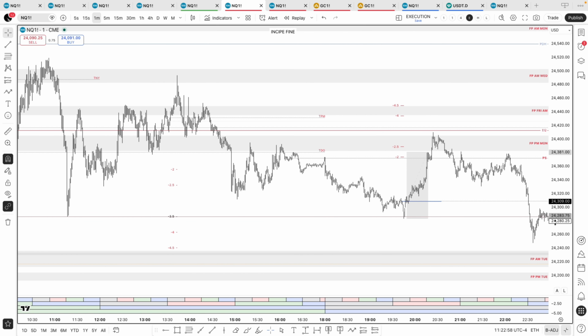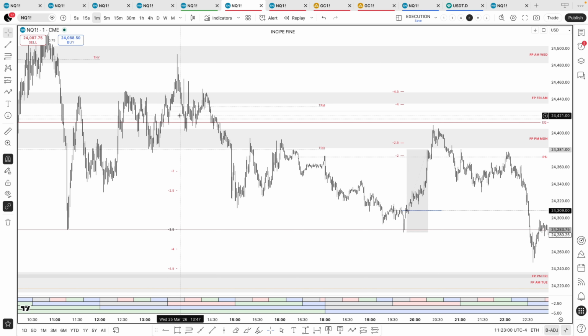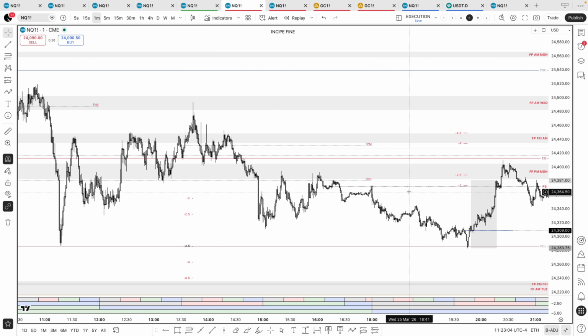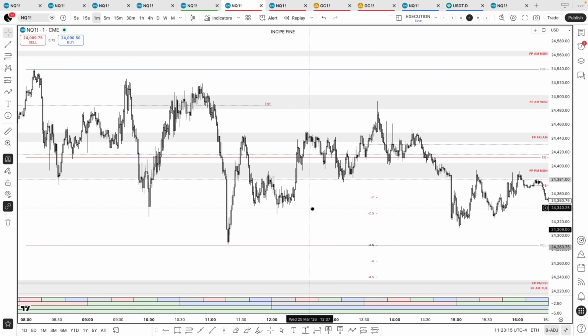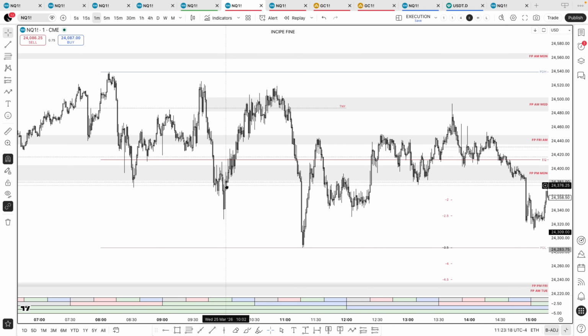So going into the day, this is from the previous day, we had the PM session right here from Wednesday's trading, and you had this high all the way down to this low, and I actually wanted this trade right here because yesterday this was the high resistance run that I was in during the previous day.